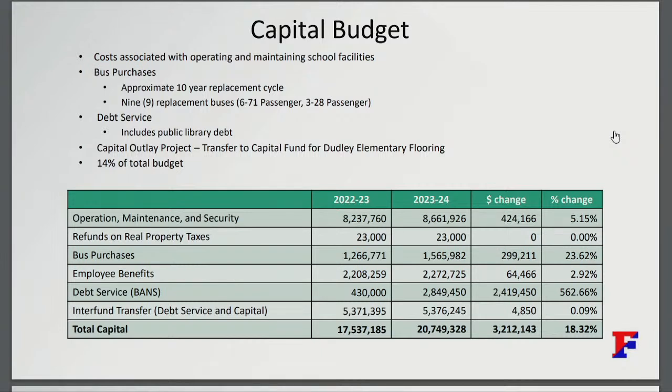You'll see bus purchases. You know, the cost of buses has increased significantly. Matt, I don't mean to put you on the spot, but you told me today, and I lost it, $30,000 more, right? And we have a replacement cycle based upon best practices. We're replacing 9 buses, but that's going to be a 23% increase, which I think Matt will be talking about on the other side, how we'll be looking to get revenue from that.